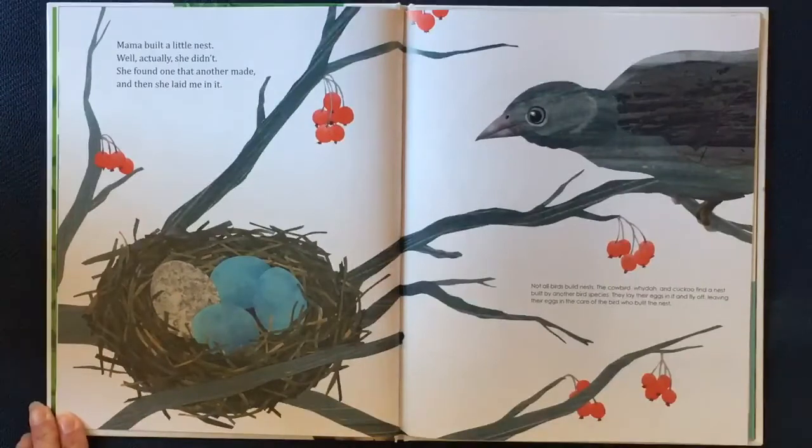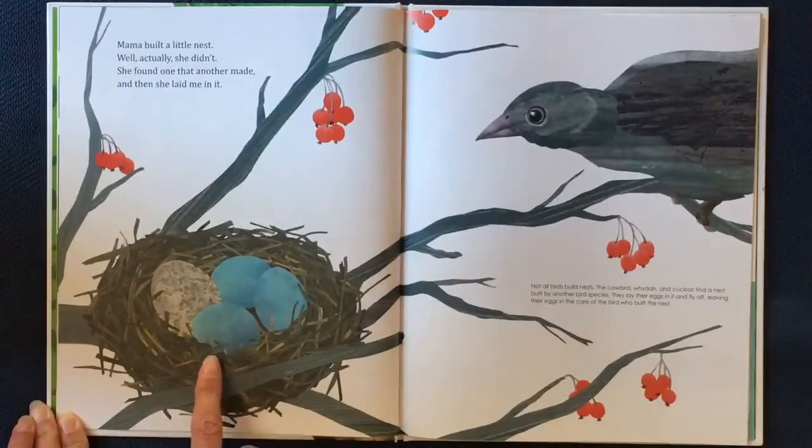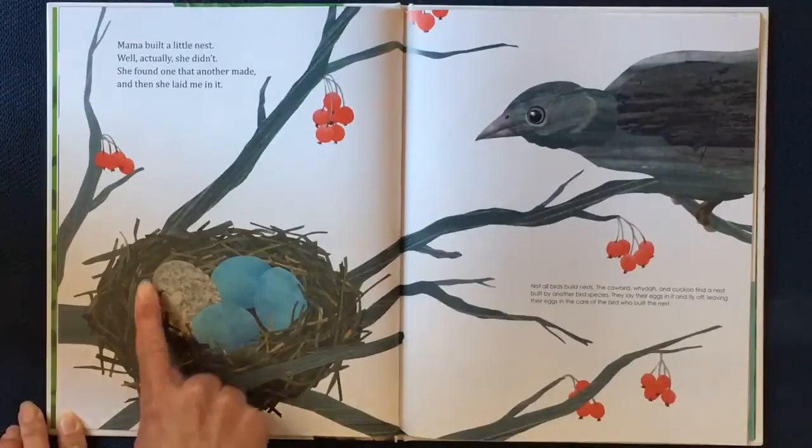Mama built a little nest. Well, actually, she didn't. She found one that another made, and then she laid me in it. Not all birds build nests. The cowbird, wydaw, and cuckoo find a nest built by another bird species. They lay their egg in it and fly off, leaving their eggs in the care of the bird who built the nest. Can you tell which egg is different?